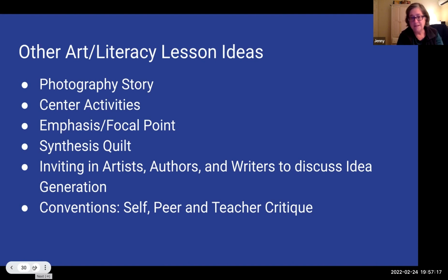Most all the lessons can move into a center activity. So the chapters have center activities. There's a lesson on focal point. And again, that is in the reading book, determining what the focal point is and then creating pieces with focal points. The synthesis quilt is also in the reading book. And that's where they synthesize the big ideas of the story and draw a picture to communicate that idea. And then we put all the pieces of their artwork together to make a synthesis quilt.